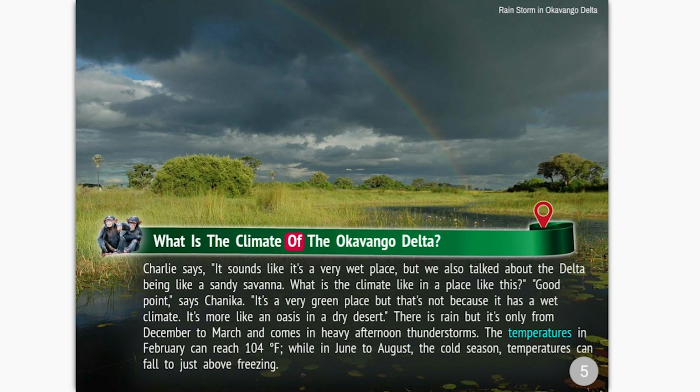What is the climate of the Okavango Delta? Charlie says, It sounds like it's a very wet place, but we also talked about the delta being like a sandy savanna. What is the climate like in a place like this? Good point, says Chanika. It's a very green place, but that's not because it has a wet climate. It's more like an oasis in a dry desert.